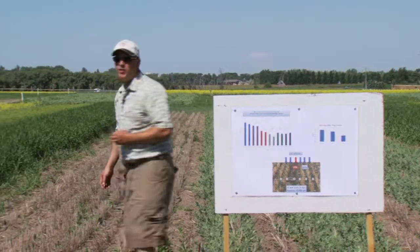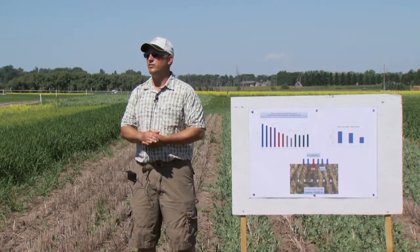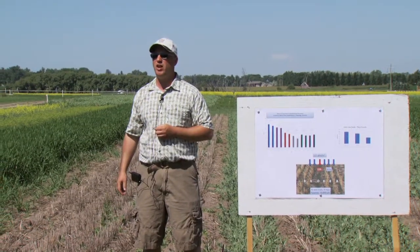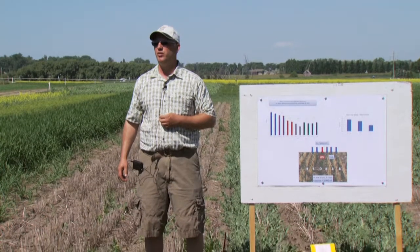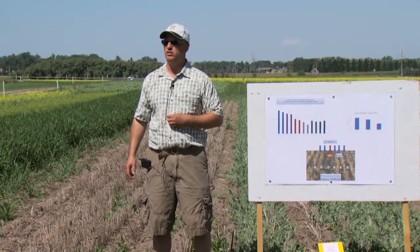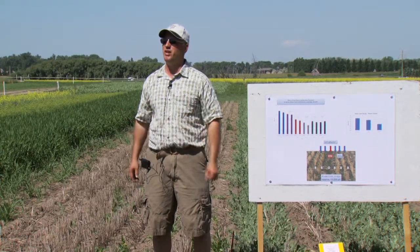So how many of you guys have heard of the concept of inter-row seeding? It's been a pretty popular subject right now. Who could give me a definition of inter-row seeding? No, I want to know, define it. What do I mean by inter-row seeding?